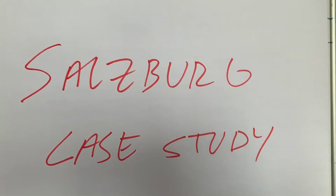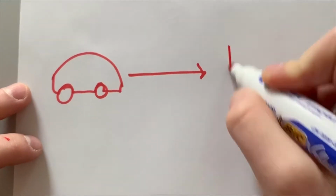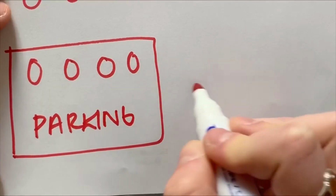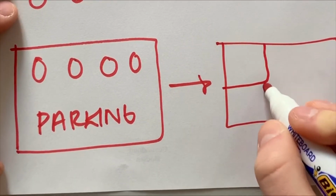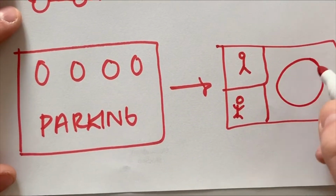And now a Salzburg case study. At FH Salzburg, the parking lot is only utilized by cars, even when people could be taking public transit. Using our roadmap, we can use this space as a multifunctional landscape. To make the change more user-centered, we're going to trial and error different concepts for the parking lot.